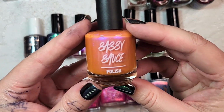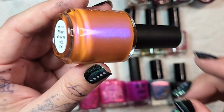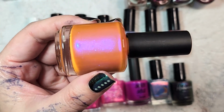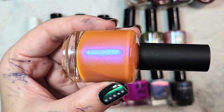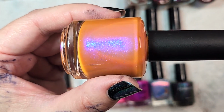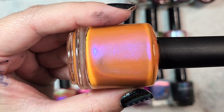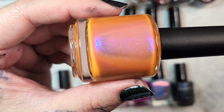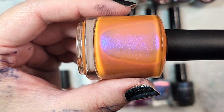And the last polish that I got for August's PPU is from Sassy Sauce, and this is That's What C Said. This is another one that's probably going to make an appearance on my fall seasonal rack. It's also another one that I have seen people post their own swatch pictures of after they got their hauls, and they have been loving it. So I can't wait to see this one. It's a very interesting shade of orange that on some swatches looked a little bit brighter, that sort of yellowish tone, but in person it's more like a deep, yellow leaning squash.